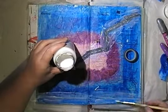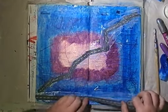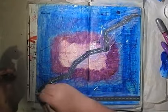Then I decided that my road looked really funny going across the page with nothing around the edge. So I continued to do some more washi. Told you I do lose lots of washi in these art journal habits.